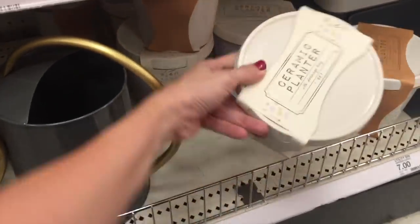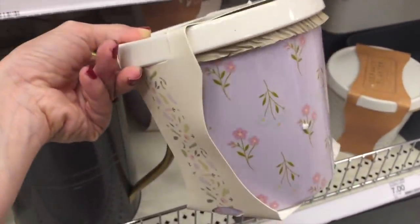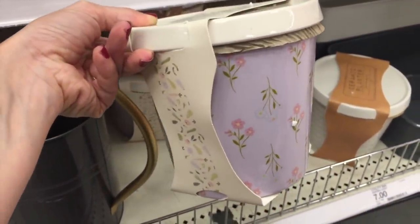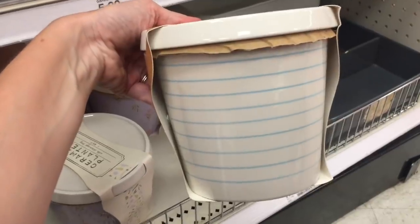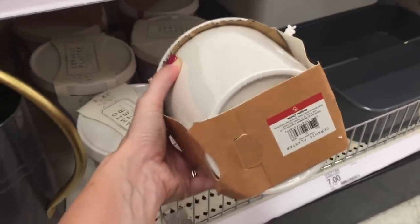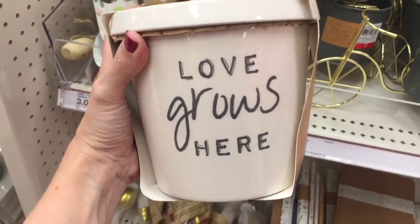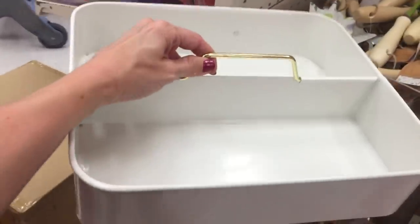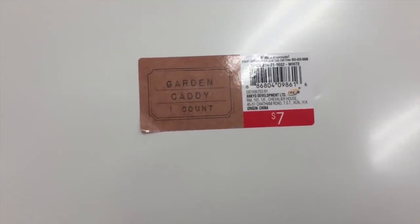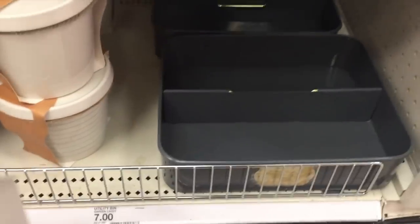They also have these ceramic planters with the drainage tray. Okay, so that's what it's called. I think it's just the planter, a different print, and then a plain white one, all for $5. It's not white. It says love grows here. Somehow I love it even more now. Finally, they have this seed holder, plant holder? I don't know, guys. I'm not a planter. Okay, it's a garden caddy, $7. They also have it in white and gray.